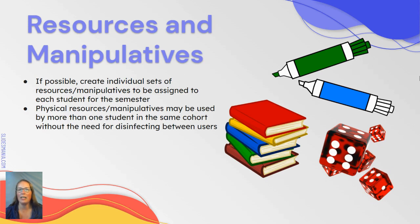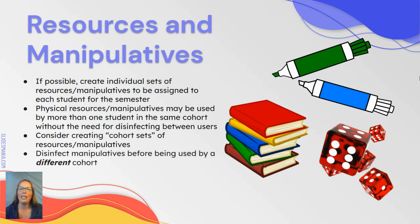Disinfecting does need to take place between cohorts. So if possible, create cohort sets. One set is always for use in class A, and another set is always for use in class C, let's say. If you only have one set, then those resources do have to be disinfected before being used by a different cohort, so between those different classes. And also keep in mind that there are virtual options for many of the resources and manipulatives you may want to use in your classroom, so consider them as an option as well.